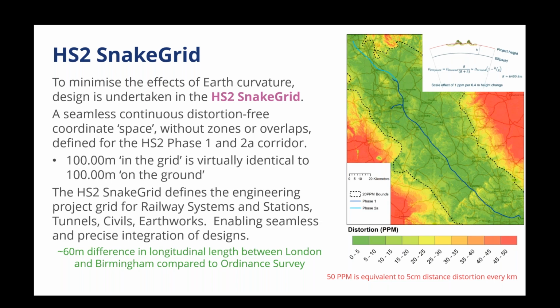other long linear projects like the West Coast Main Line, for example, is to establish a bespoke survey grid for the project. So this accounts for the distortion you would get if you didn't account for how the profile of the earth changes as you run along very long lengths. So the Ordnance Survey network is really good for isolated coordinates and small work sites, but when we're trying to build a long railway, we need to account for the distortion of extrapolating that.